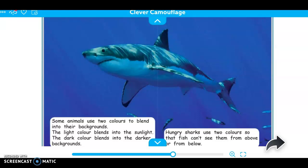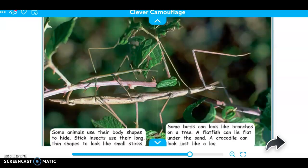Some animals use two colors to blend into their backgrounds. The light color blends into the sunlight. The dark color blends into the darker backgrounds. Hungry sharks use two colors so that fish can't see them from above or from below. Some animals use their body shapes to hide. Stick insects use their long, thin shapes to look like small sticks.